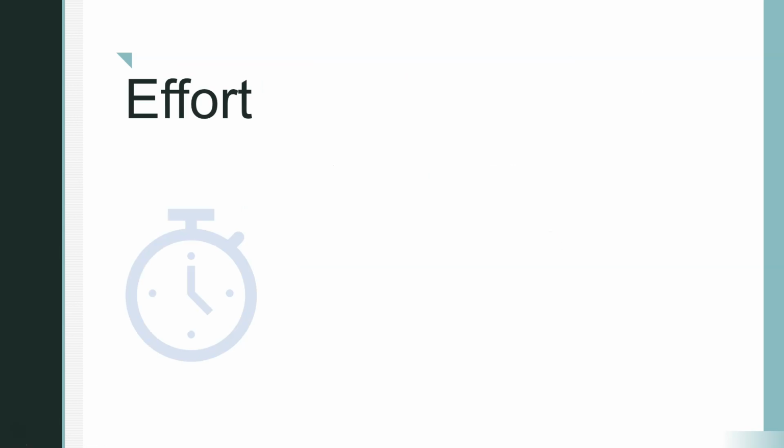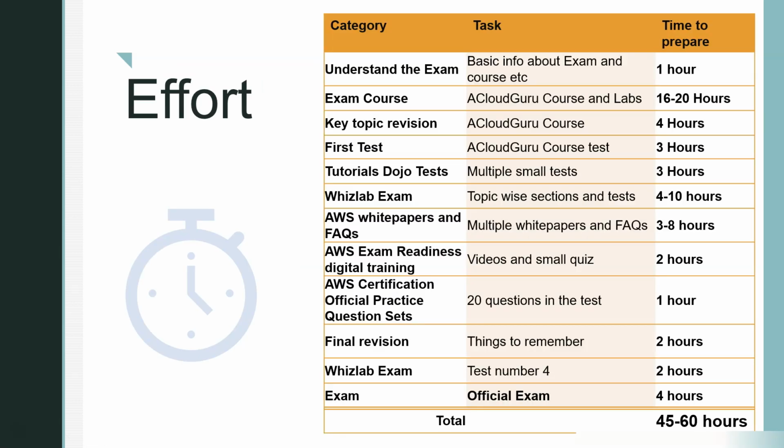Let's talk about how I divided the effort. I have put everything in this table, and let's go through each item one by one. First, you need to understand the basics about the exam, looking at the exam guide which I showed, or the courses themselves, and try to understand what to expect in the exam. So that's the initial getting familiar with the exam: 1 hour.